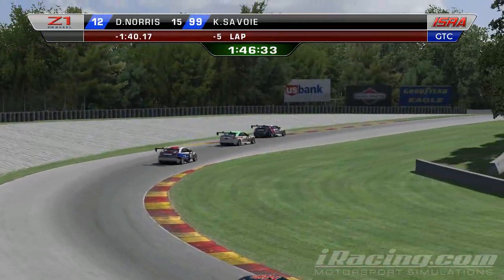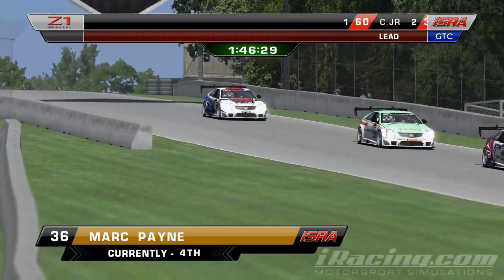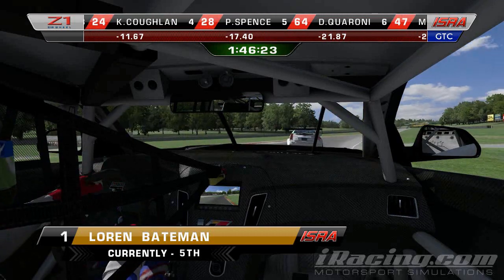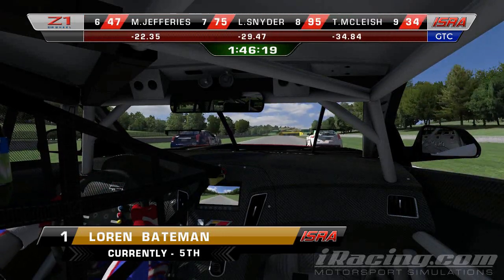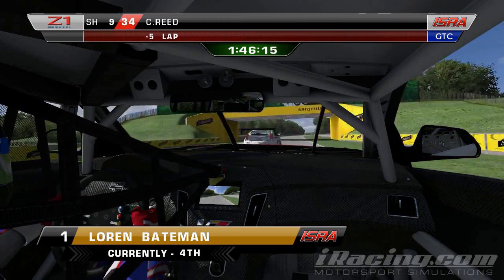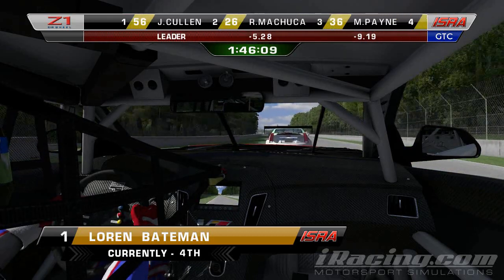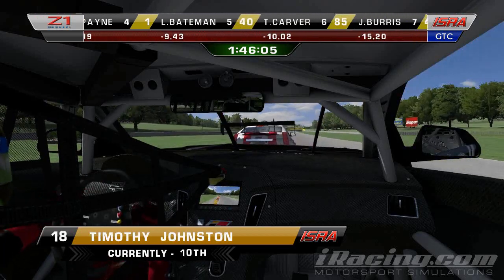Ooh, Todd really cuts the corner tight there. Mark didn't quite get far enough alongside, and good racing by both guys there, with Lauren Bateman just kind of waiting in the wings there in 5th place to see if these guys make small contact together. Oh no, it looks like Todd Carver had a huge moment coming off turn 3, so that's exactly what Lauren was waiting for there. He's picked up 4th place, and now he's got the draft of Mark Payne, and we'll see if he can make a run going into turn 5 here. I don't think he's quite close enough to make a decent attempt, so he backs out of it.